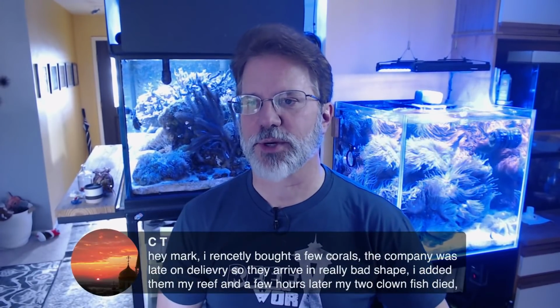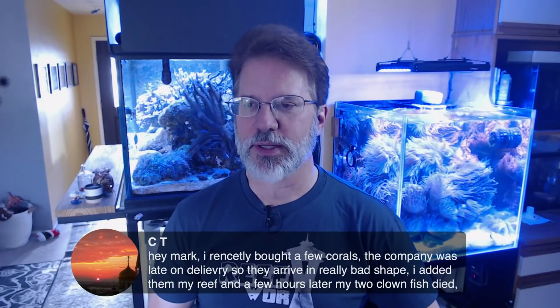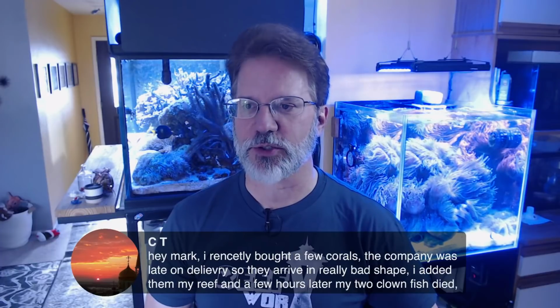CT says, I recently bought a few corals. The company was late on delivery, so they arrived in really bad shape. I added them to my reef, and a few hours later, my 2 clownfish died. Oh, no! Yes, that happens. When you have something that looks really bad, the bag looks smoky or cloudy, you open it and smell it and it smells bad, don't put that in your tank. You could put it in a quarantine tank and hope for the best, but it arrived late. It's been rotting in a bag. Then you took that rotting object and put it in your tank, and yes, you can affect your livestock, and it can kill things, including fish. So I'm very sorry that happened to you.